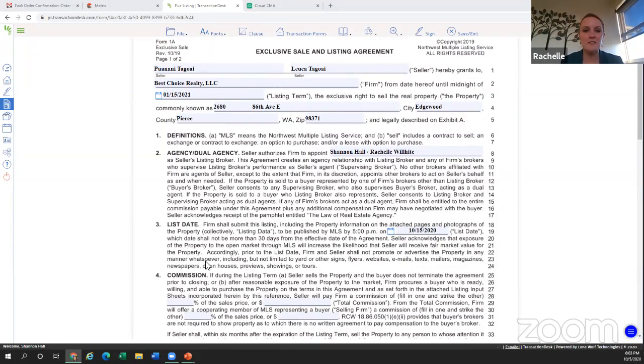But she asked me, if I was to list my house today, what could my expectation be? And again, she lives in Federal Way. What would the expectation be for commission? And I told her it's 5% right now. So she would expect to see on the total commission 5 in that line 29, and then 2.5 on that co-broke for where she's located. Now, in certain areas of the service areas we cover, it might be 6 and 3, but that's the way you would write it.